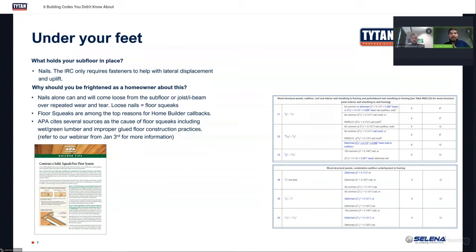So these nails come loose because the wood can move, it can warp. Wood is not perfect. It may be engineered, but it is not perfect. It still absorbs, contracts, expands, it does all sorts of things. So surely there must be a way to prevent floor squeaks. Surely there's a way to prevent this nail from coming loose from underneath the subfloor or coming loose from the joist or the I-beam.